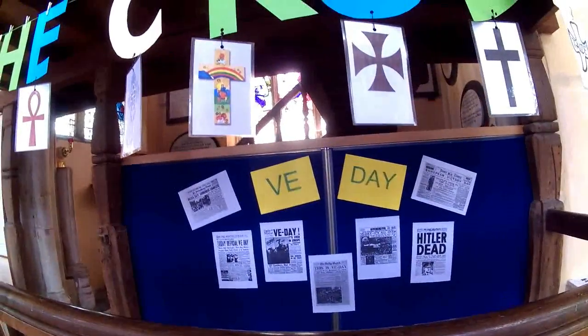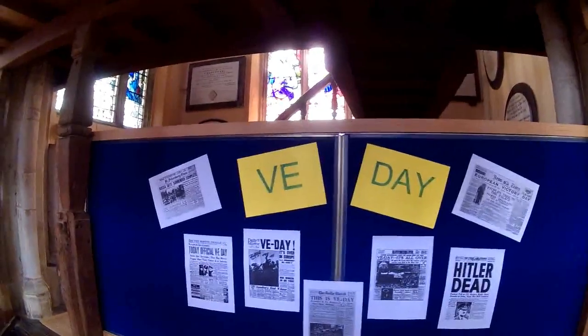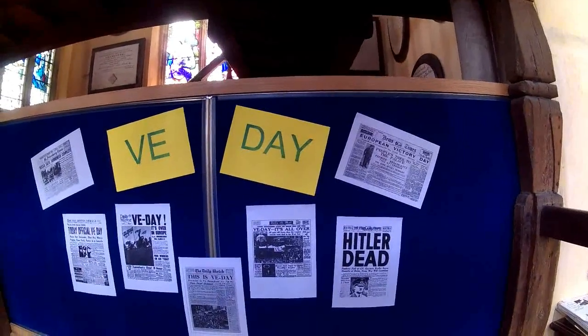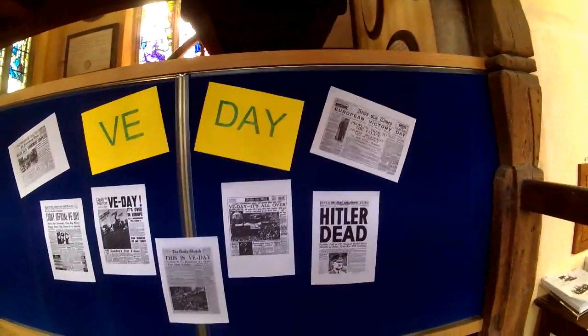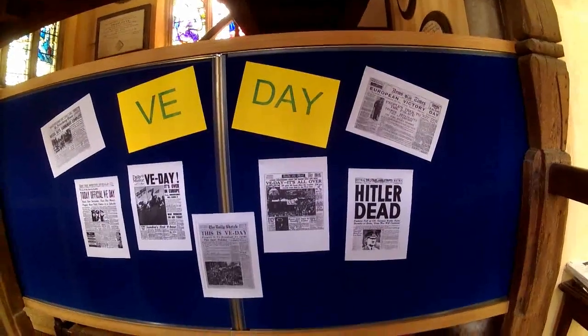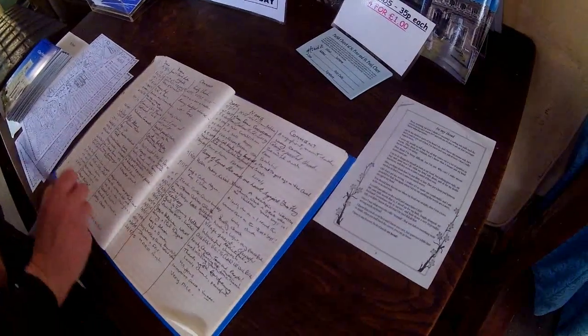And down underneath here we've got a memorial to VE Day and some reproductions of newspapers that obviously came out on the day or around the day of VE Day. And Hitler is dead. That brought a lot of pleasure, I guess, at the time to people. You sign the registry here.